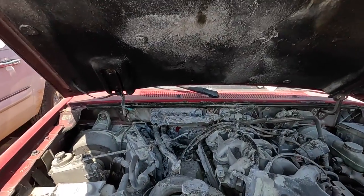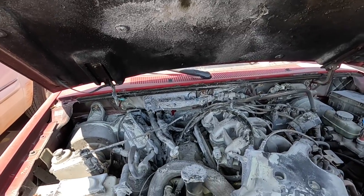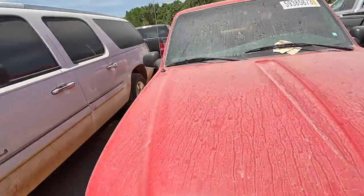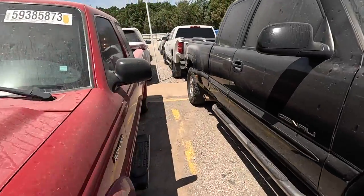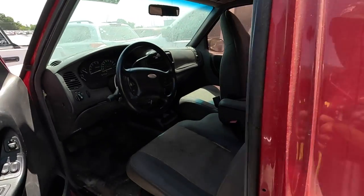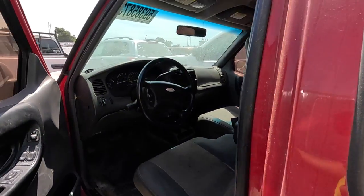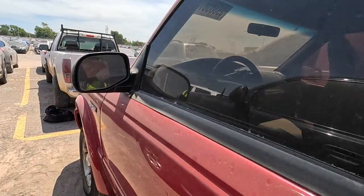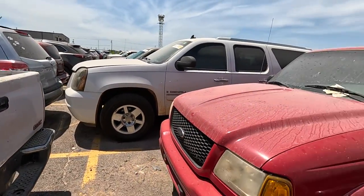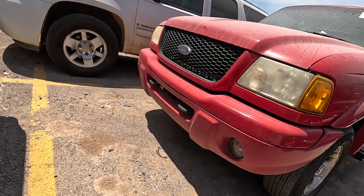Oh, well, yeah. And the battery's still connected. It caught on fire, and they left the battery connected. Yep. Actually, not in too bad a shape. 147,000 miles on the odometer. Not bad. Fire damaged Ford Ranger. Is that something I'd be interested in? No. Nope. I'm going to pass on that one.